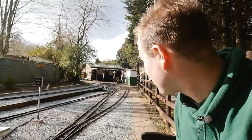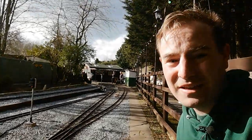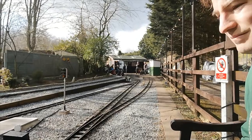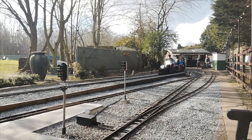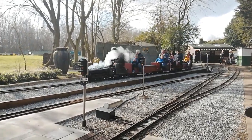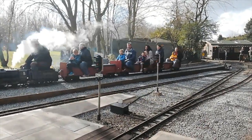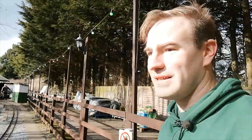Here we are, the Black Five's coming now. So let's just see that pass and then we'll go and explore a bit further. So as the Black Five passes, let's go for our walk around the site. If we walk through this platform here, there's something I want to show you.